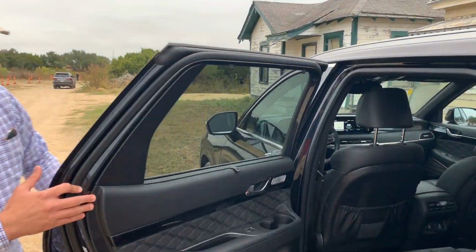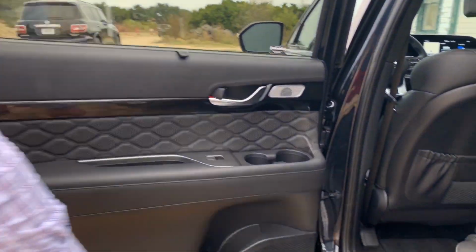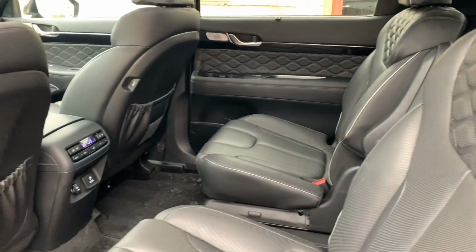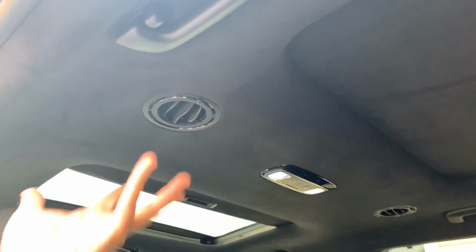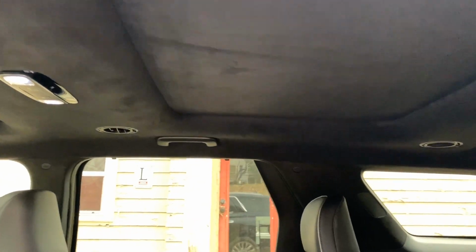And let's get another look at the second row. No bench seat in here. You got dual captain's chairs, you got rear HVAC, second row HVAC. And then this is really helpful. This is one thing I love about larger SUVs, the roof-mounted HVAC vents to really get air circulation instead of just 2 little vents down there.